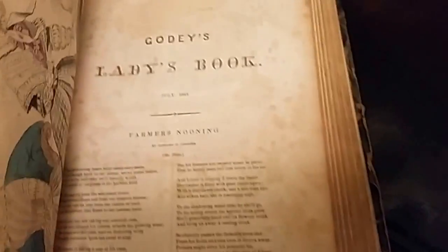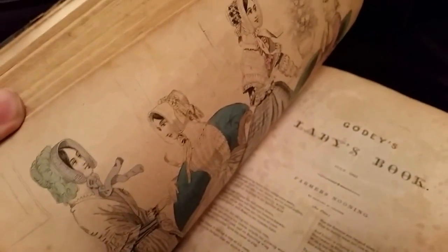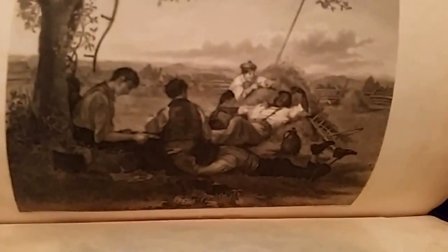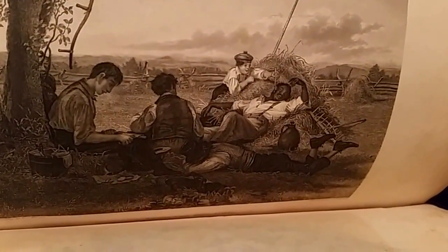And you can see some of the fashions there. That's kind of interesting. And just really, really nice engravings and illustrations in these books. I don't know why my camera won't focus. There we go. Very nice. So, a little bit of music, a little bit of everything. So, anyhow, that's that particular volume.